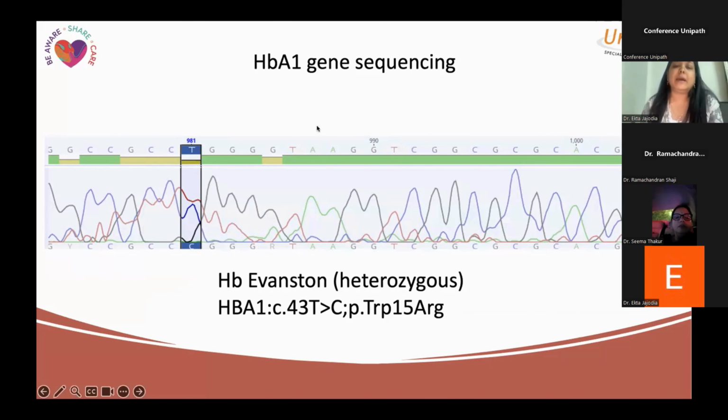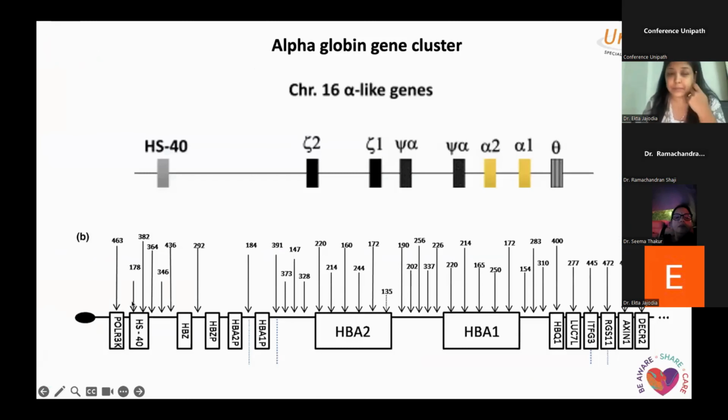So we went and did alpha 1 and alpha 2 gene sequencing to look for any abnormality within that. And we found a heterozygous mutation called hemoglobin Evanston. Hemoglobin Evanston is a mutation in exon 1 of the alpha 1 gene. Now, 2 alpha globin deletion with 1 alpha globin mutation leads to an HbH-like phenotype.